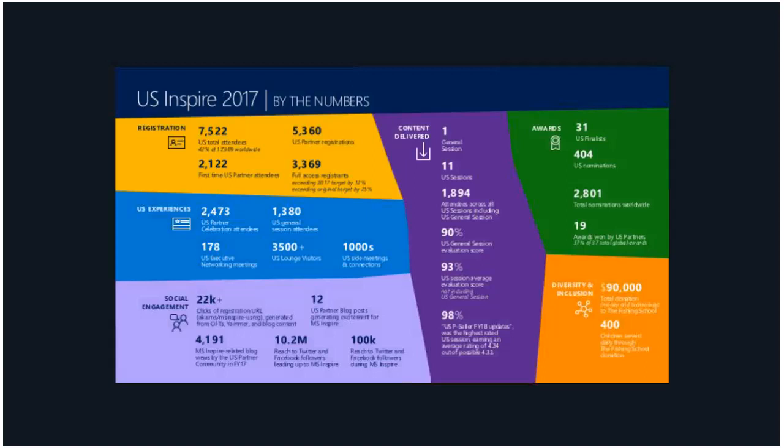From a social engagement standpoint, thank you all for interacting with us on social media. I believe this was our best year with regards to sending out the message of Microsoft Inspire, but then also you guys being evangelists during the event as a whole, and posting on Twitter and Facebook and Instagram and all those places, showing the experience that you had and really how the Inspire experience was for you. So thank you guys for that.